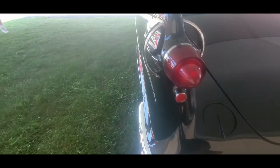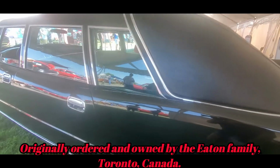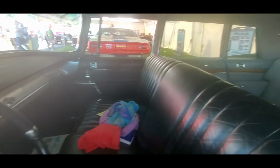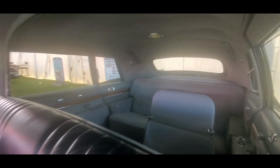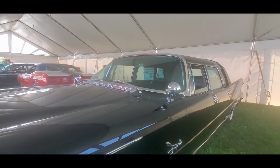Is that beautiful? Now this particular car chauffeured Queen Elizabeth II when she visited Canada. So the Queen actually sat back there. There we go. Now you can see everything, including, of course, the push-button transmission. Oh, that glare is terrible. Is that beautiful? Oh, gosh. Absolutely magnificent.